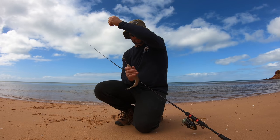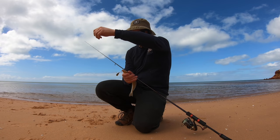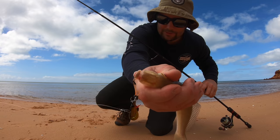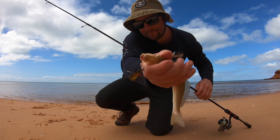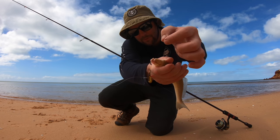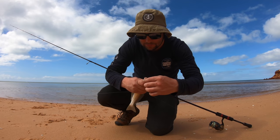Okay. Stop, stop. They are using that little vibe and they're just picking it up. There's little assist hooks off the back and just pinning them nicely in the jaw.